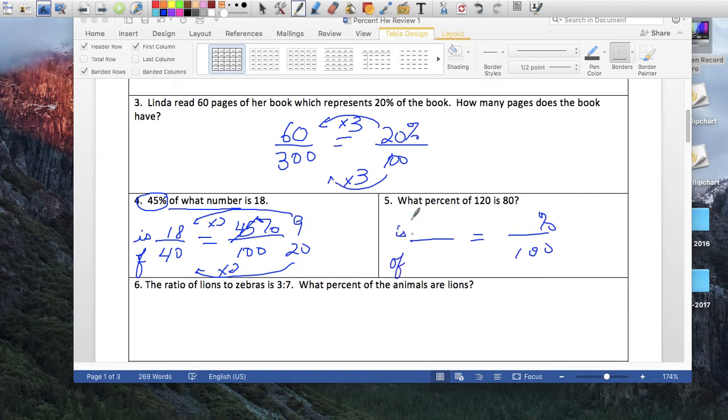100 is of what percent? So obviously the percent is our mystery. I'll leave it blank here. Of 120 is 80. 80 on top here. Any relationships here? No. So let's simplify here. What can I simplify to so it does have a relationship with 100?